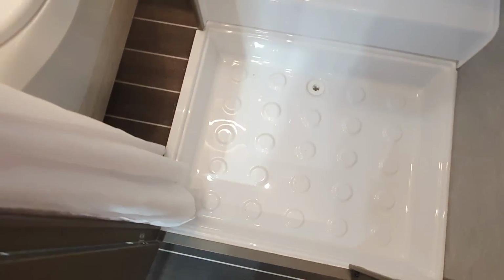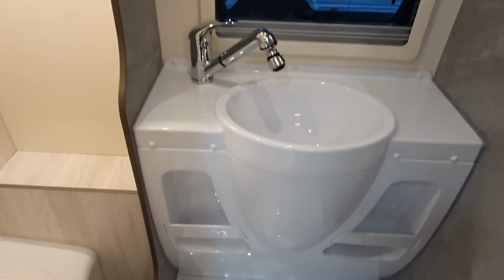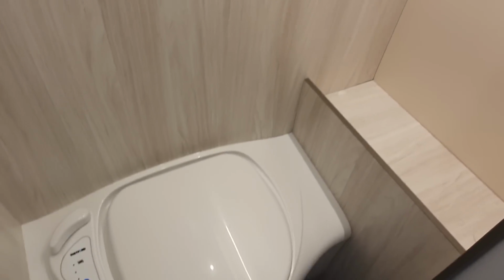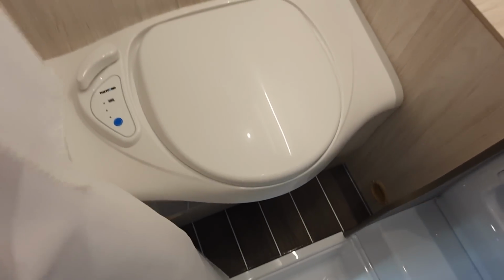So stacks of people can actually sleep in here, but bear in mind when you're using this little item here, that the cassette is the same as you'd have if just one person were in the van. So you're going to be emptying the cassette quite frequently, and indeed you are probably going to need to use the water refill on a regular basis as well.